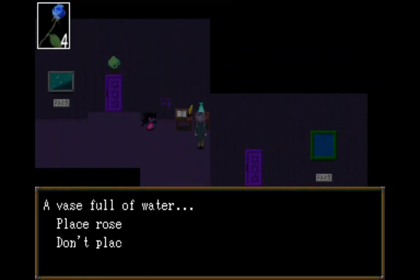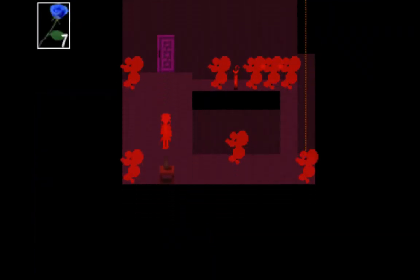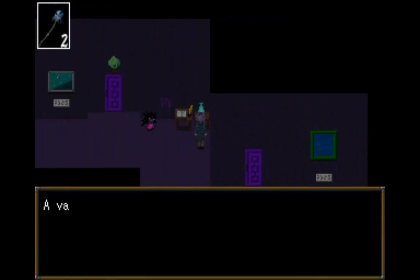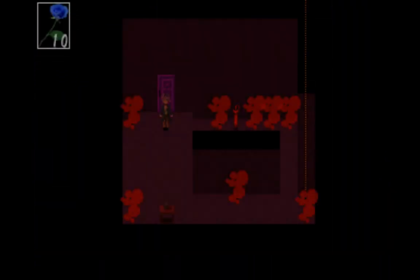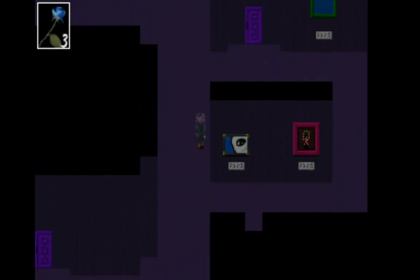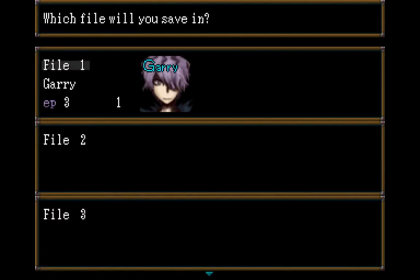That's where the piece was supposed to be. Okay, I got the paint. Oof. Ah, fuck. Okay. For some reason, I thought I had to clear this room of the red smoky things. I didn't, so I hurt those mannequins for no reason. I'm sorry.